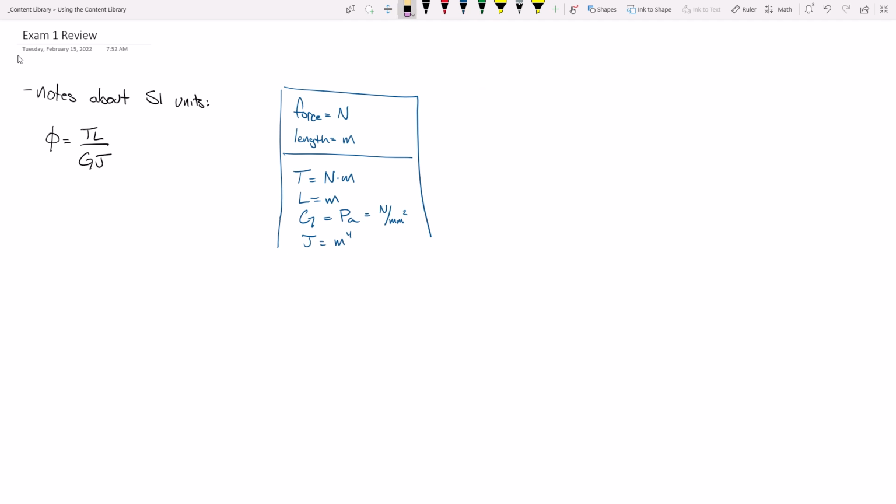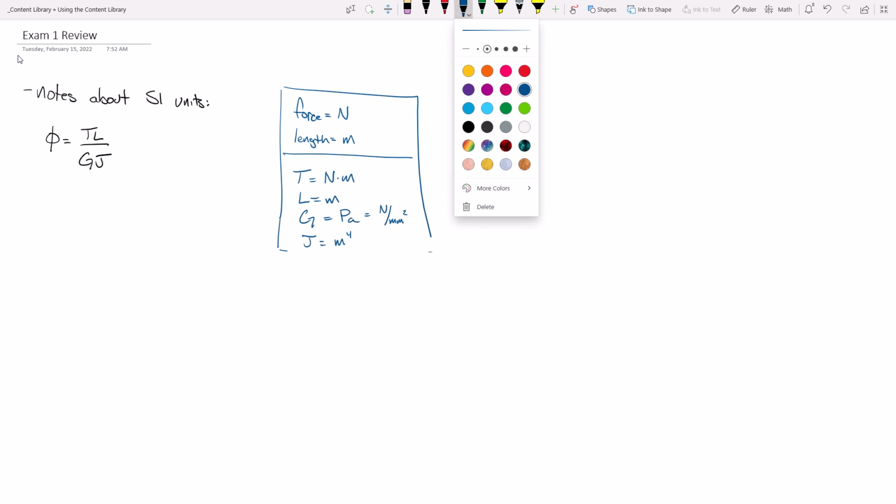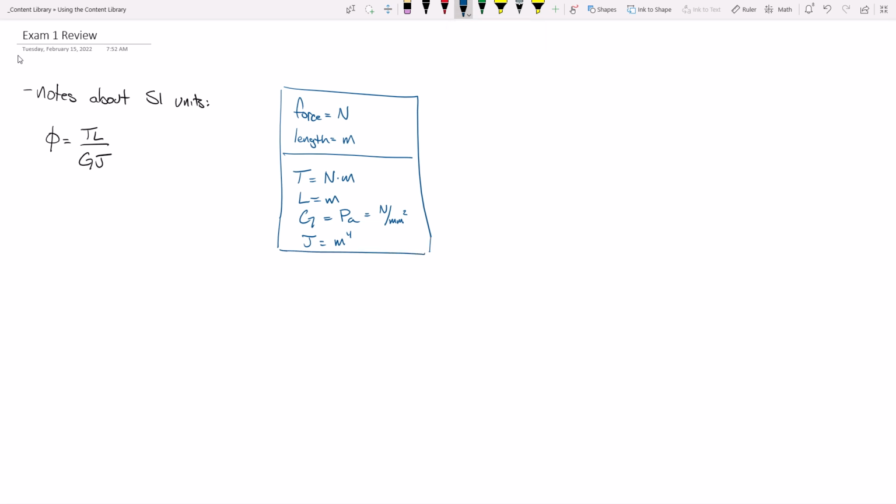So what that means is that if you're dealing with a problem where this isn't the case, where you're given, I don't know, the J is in millimeters to the fourth, or the T is in kilonewton meters or something, you're going to need to deal with that, okay? Now, this is a consistent unit system, okay? To be honest, I don't really like doing SI problems with torques in this fashion, okay? I don't like that, okay?